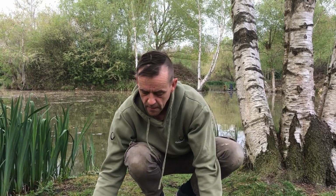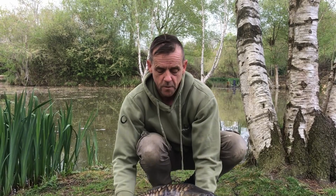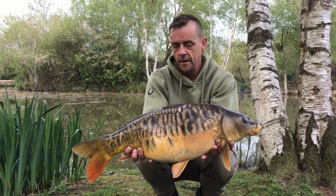Hello campers, well, what a lovely surprise. Got my first fish out of Snipe. Wasn't going to do a vlog, just wanted to get my head down on my fishing, and that seems to have worked, because early doors into the session I've got an actual target fish, which is this bad boy.